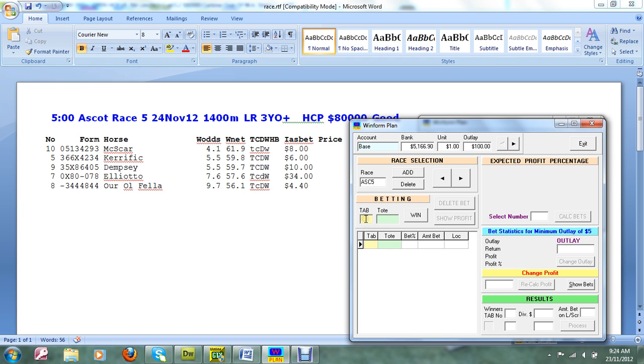Now we put in the horses. Number 10, we're going to put that in at the fixed price of $8. Then number 5, currently $6. Number 9, currently $10. And number 7, even though it's an 8-year-old, we'll include it at the $34. And number 8, we put this in at the $4.40.